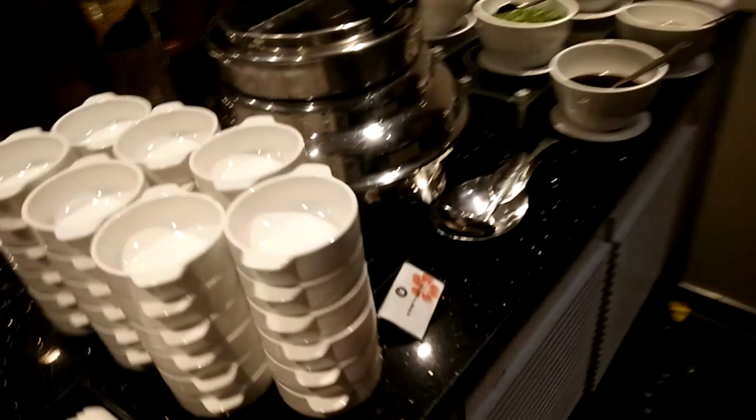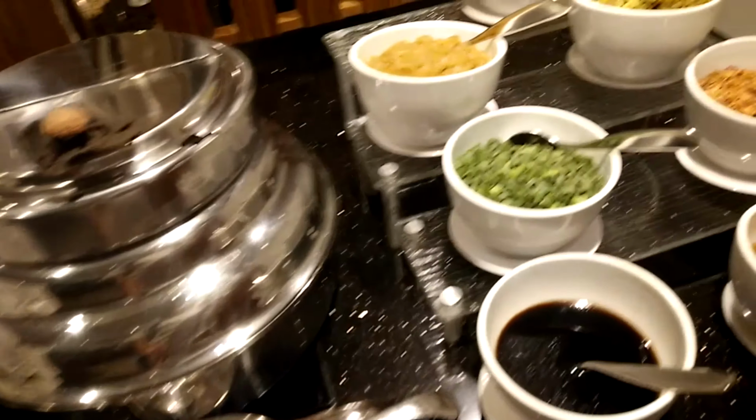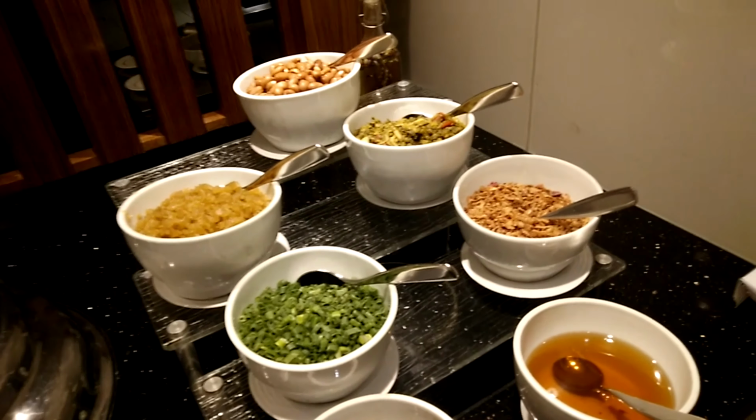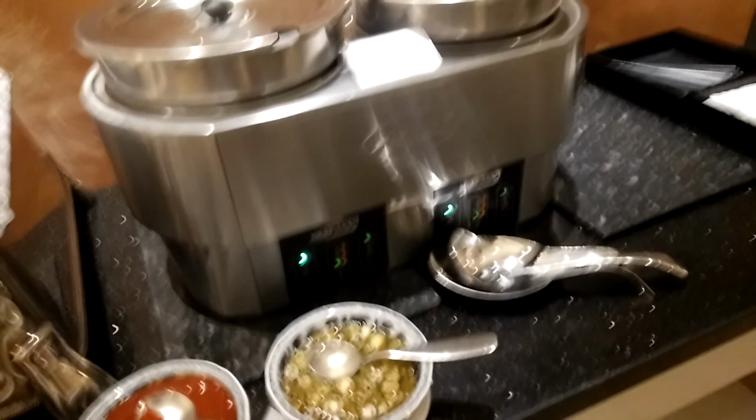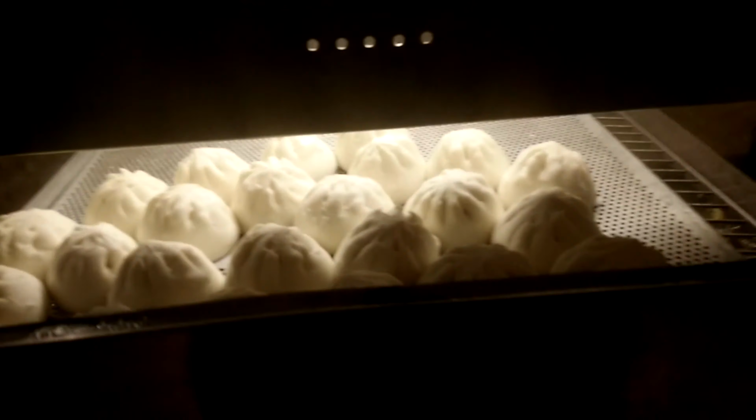Mmm. And here we have the Chinese section with some shrimp porridge today, which I think I might pass on. And noodles. Look at the noodles. Look at the green stuff. I like the green stuff. I like some of that. Dim sum selection. If you like dim sum, which I don't. But they had lovely little ones yesterday. They don't seem to be here today.